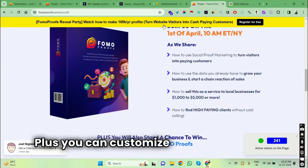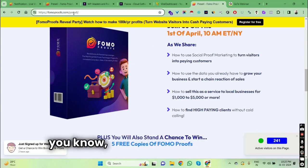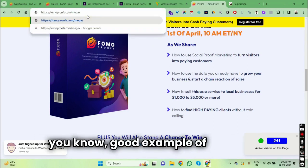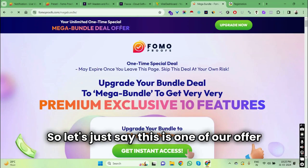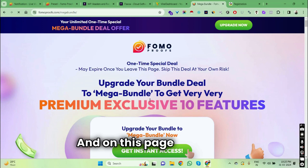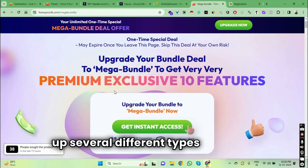Plus you can customize all these different styles and fonts on your site. Let me also give you one more good example of scarcity. So let's just say this is one of our offer pages. And on this page, I have set up several different types of things.